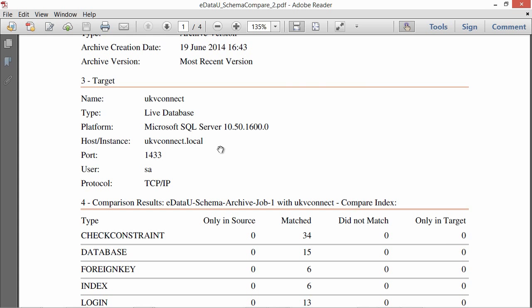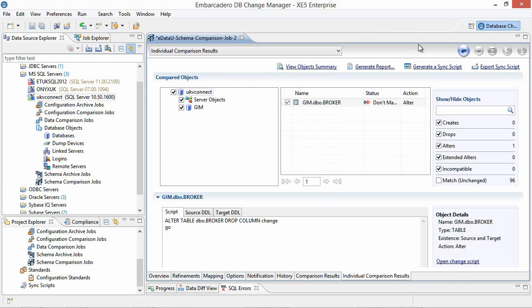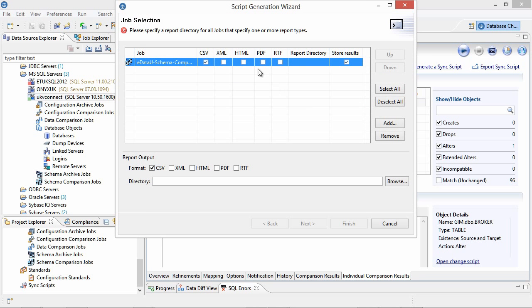Now the next thing we want to do is see if we can automate this, and what we can do is generate a command line. So let's save this job, and now we can generate a command line. Because we've saved the actual job, we can generate what type of report is going to be generated automatically.